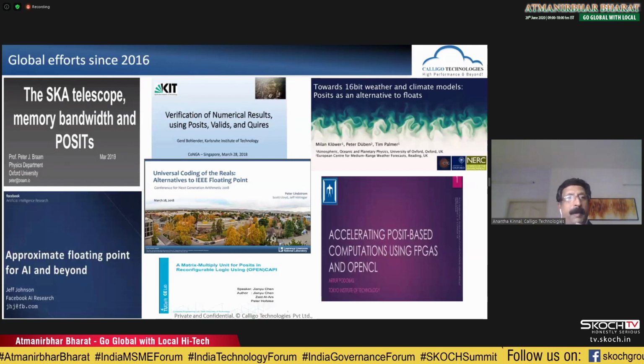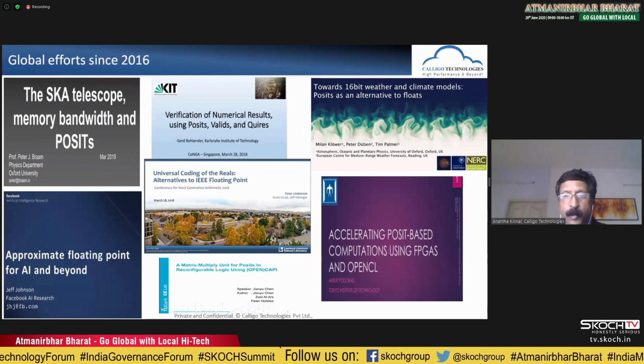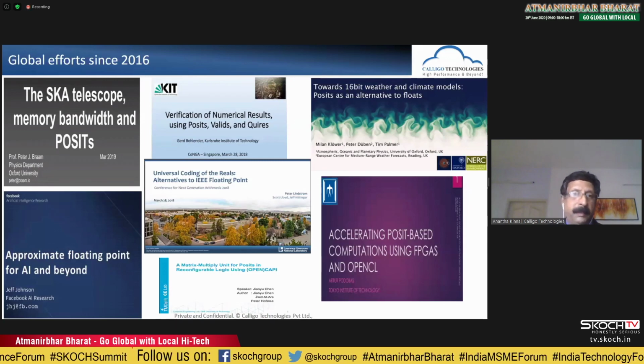And so there are global efforts that have been happening since 2016. Predominantly, on the bottom left, you see Facebook has produced papers about POSIT. And there's also Tokyo Institute of Technology, which has talked about building accelerators using POSIT technology. And there are many others as captured, including Oxford University on the top left and all that.